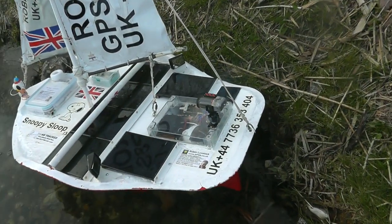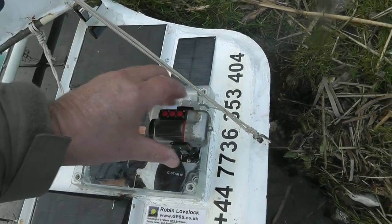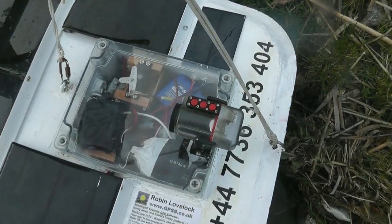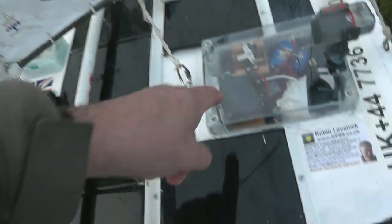Alright, let's switch the Mobius camera on. We'll leave that on there. It'll go flat pretty quick, but we might get some interesting video. Right, that's running. Hi there, Mobius camera okay. Spot tracker's just there.